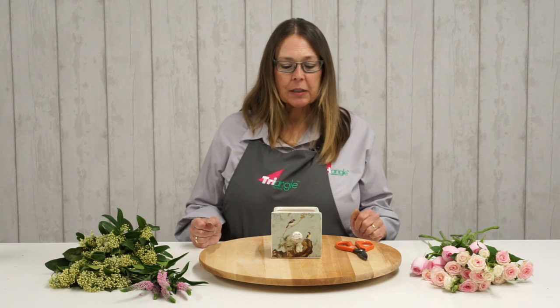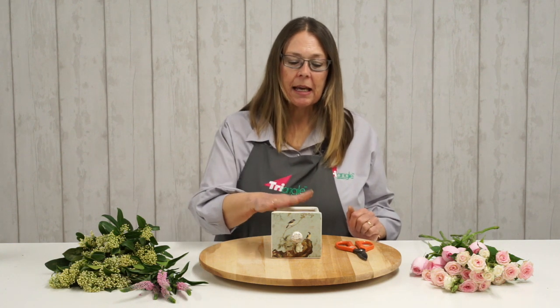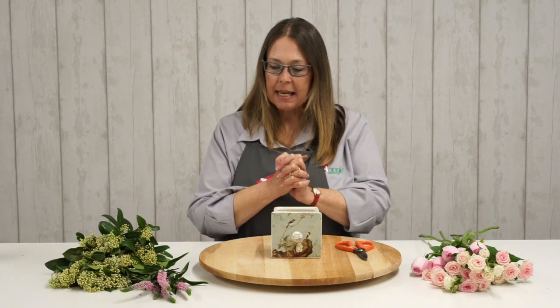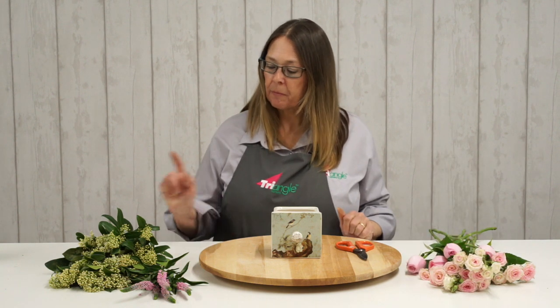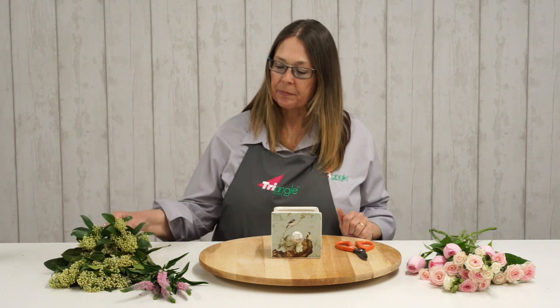We're also touching on the eco-friendly design because we're using mesh inside a ceramic container, so they're all reusable. And then the flowers that I'm using today are some spray roses, some single stemmed roses or standard roses, some Veronica and some Skimmia. Now this one's called Q Green.